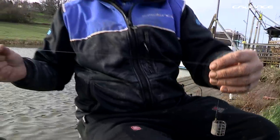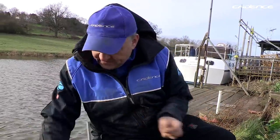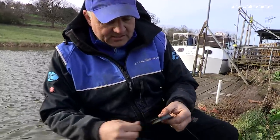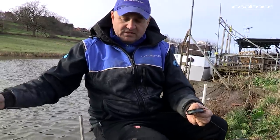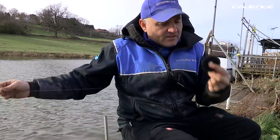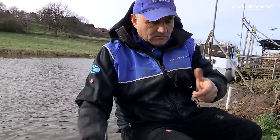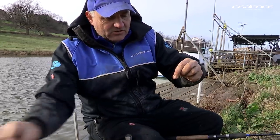So I mentioned that tail that I've left from the loop, and I'm going to attach my hook length to that. And this is 015 Pro Gold, and I'm going to actually use a bit longer hook length than I was. I was fishing around about a 3 foot hook length, and I'm going to start off with a bit longer hook length.